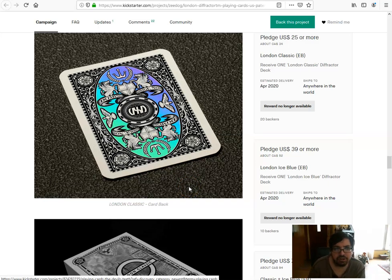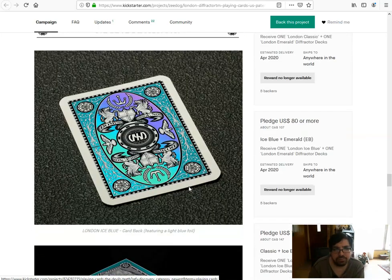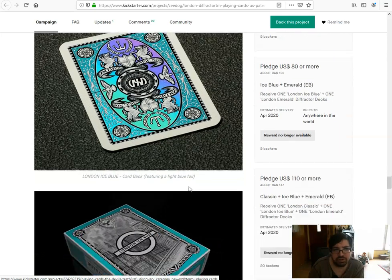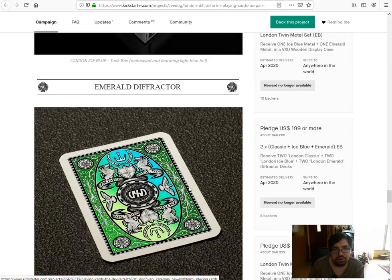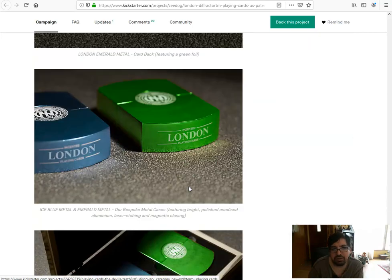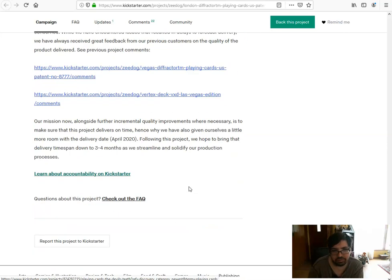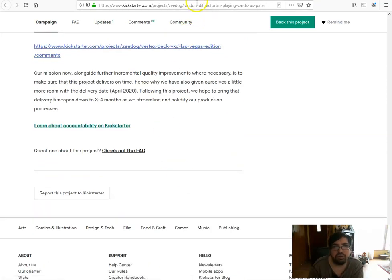Has some Latin on it. It's holographic as well. That's the classic. This is the ice blue and the emerald. I'm not sure how they decided upon those colors. Here's what it is. They got those special metal cases. You want a paper case? Forget about it. They're not going to do it. And that is that one.